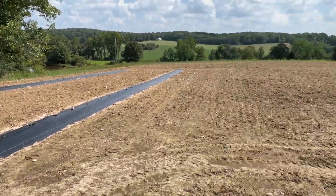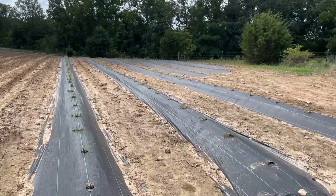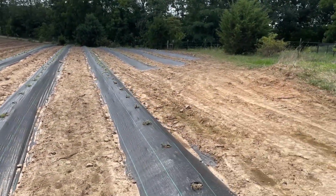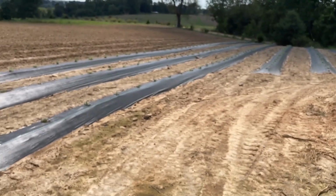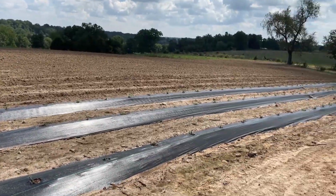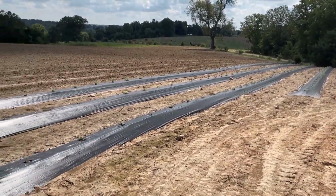But remember, I did buy 1,000. Lavender, you're looking at only about 300, 350. So we'll have to get some more next year, as long as these survive and they do well. So fingers crossed. And that's where I'm going to leave it for now. We'll check back in before winter, in a couple months, and see how well the crop is doing.